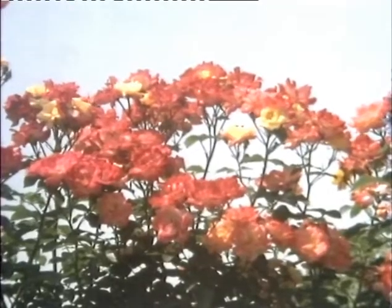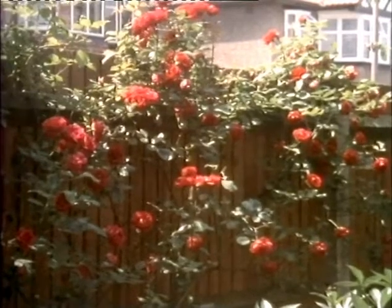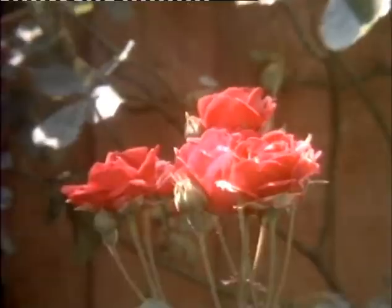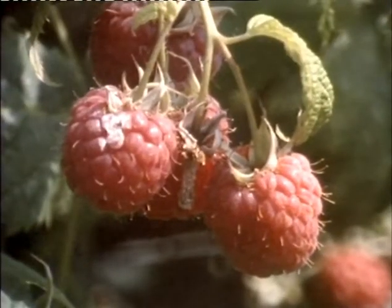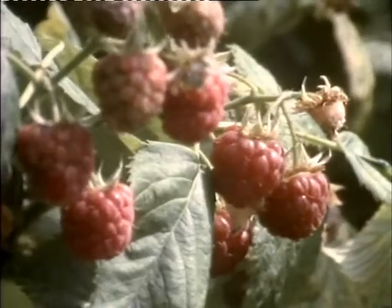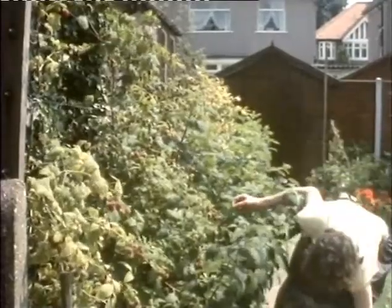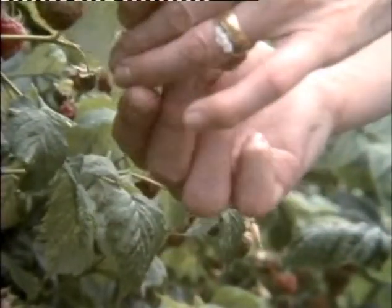Summer begins with an extravaganza of roses. Raspberries are ready for harvesting, but they should be looked at daily. Always pick them when the fruit is dry. Now this applies to all soft fruit.